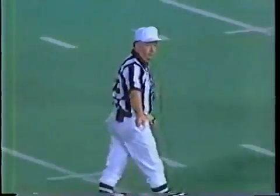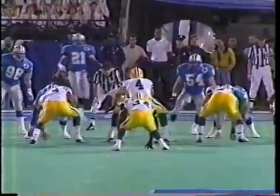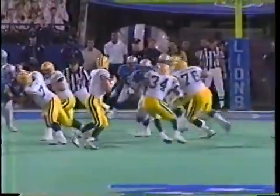I'll tell you what, a great pass, Jim. He had to level it, throw it as hard as he could to get it through there, and he just threw a bullet to Sharp right there in the end zone.